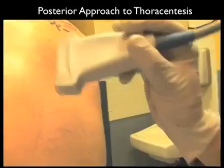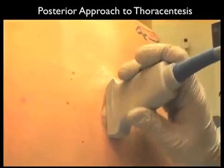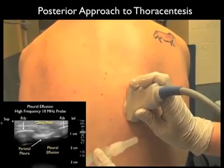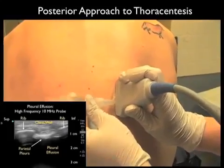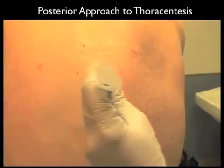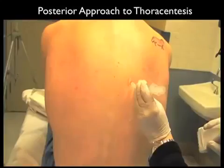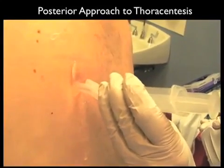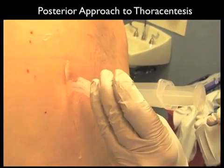In this video clip, we'll first place the high-frequency 10 MHz probe along the posterior aspect of the chest wall to define the proper orientation for the puncture for the posterior approach to the thoracentesis procedure. The needle can then come in directly underneath the probe as shown here. Now, I'll show a wide-angle shot here, and note this is the proper position for the thoracentesis needle as defined by sonography from the posterior approach to thoracentesis.